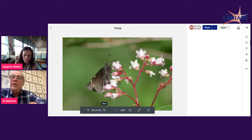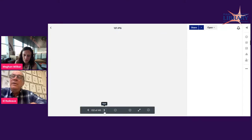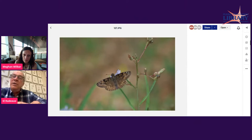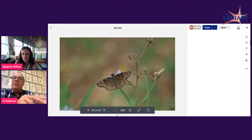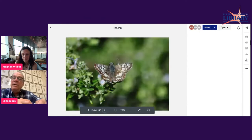So next. Here we're going. There's another look at it. Now this one is the Rocky Mountain Dusky Wing with its wings open. It's pretty dull when its wings are closed up, but it's kind of got a pretty brown pattern to it. Next. These are pretty common up in the foothills, and there's a good view of a fresh Rocky Mountain Dusky Wing. Next.